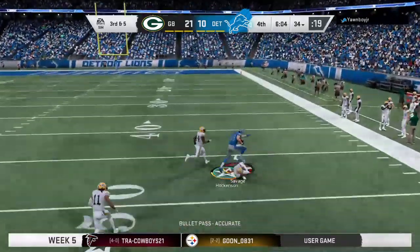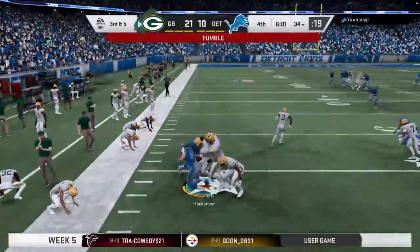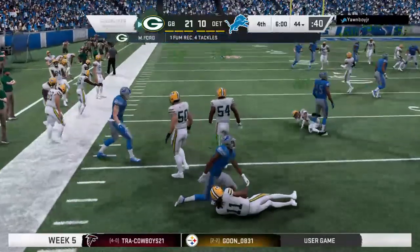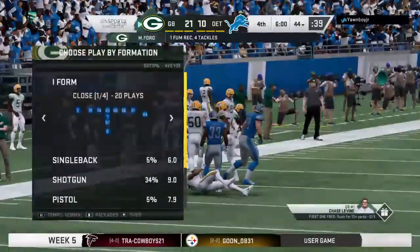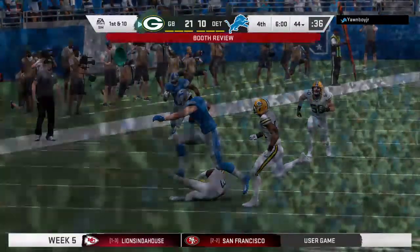Looking to throw. Kendall, he's got his man, T.J. Hockenson. And now a fumble. The ball's out, and the Packers pick it up. And his guys will take over at their own 44-yard line.